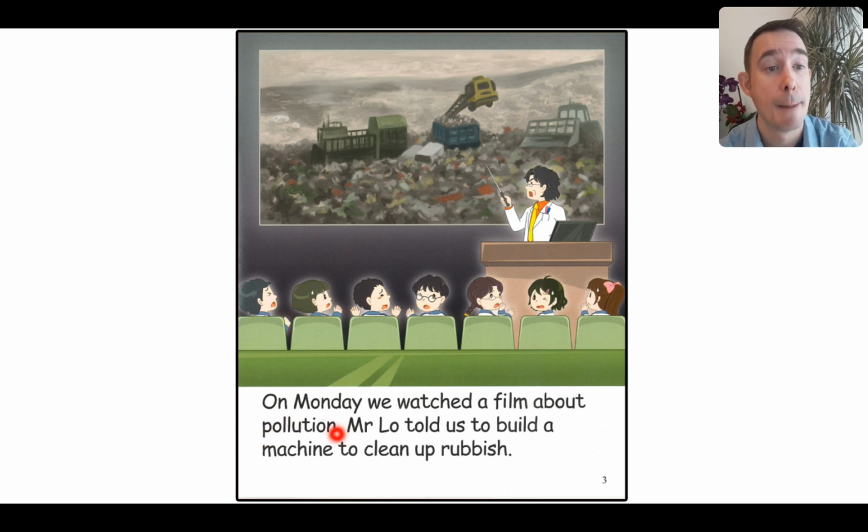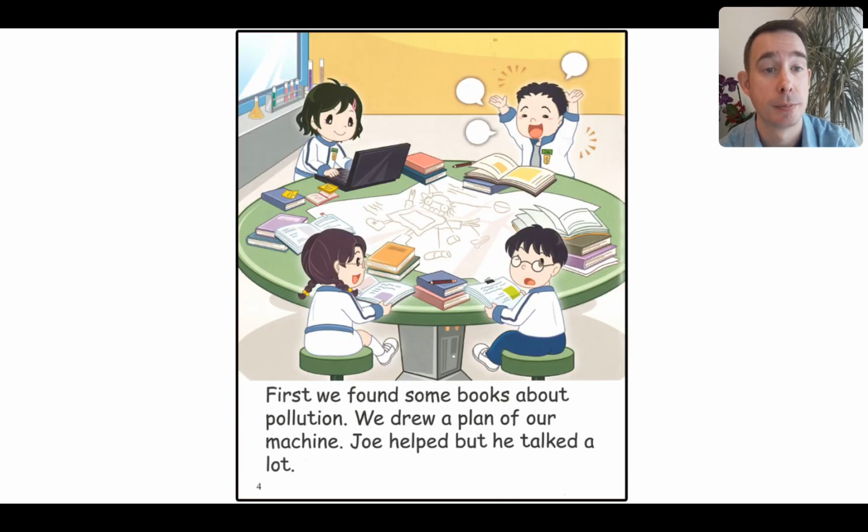Let's read on. Mr. Lowe told us to build a machine to clean up rubbish. It's a great idea. First, we found some books about pollution. We drew a plan of our machine. Joe helped, but he talked a lot. Do you know which one of these children is Joe? It says here, Joe helped, but he talked a lot. Now, I can see this boy over here. He's talking a lot in the picture. That must be Joe.